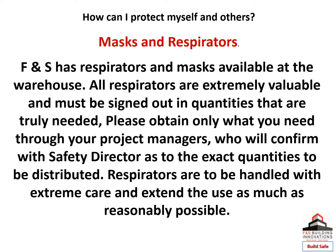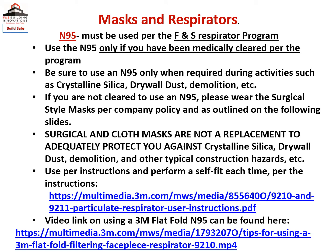So FNS has respirators and masks available at the warehouse. All respirators are extremely valuable and must be signed out in quantities that are truly needed. Please obtain only what you need through your project managers, who will confirm with the safety director the exact quantities to be distributed. Respirators are to be handled with extreme care and their use extended as much as reasonably possible. N95s must be worn per the FNS respirator program. Use the N95 only if you've been medically cleared per the program.